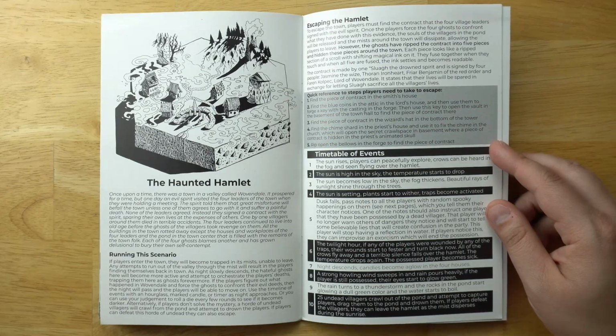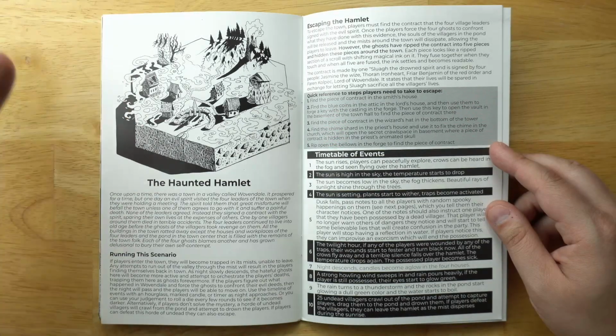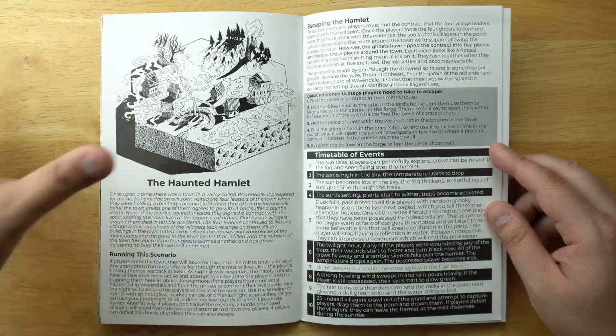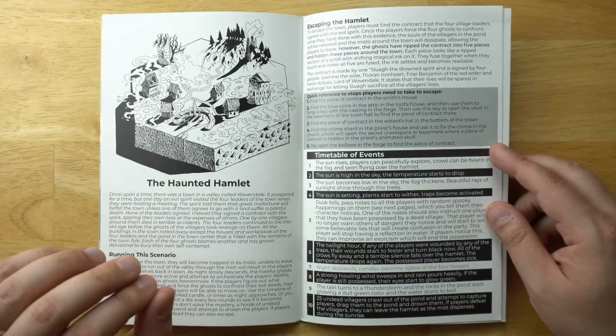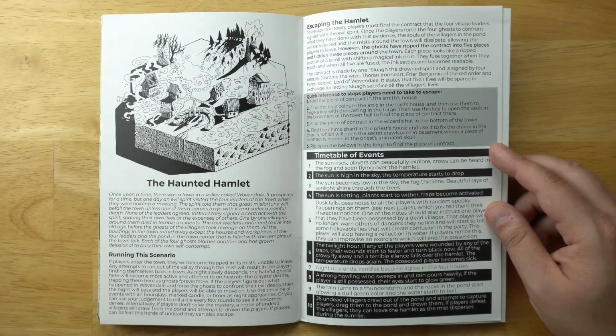The main way that you actually do solve this hamlet is you need to find all of the pieces of the contract that the four leaders signed condemning the rest of the town. If you can find all the pieces, reassemble the contract, and confront them with it, then that absolves everyone, the mist rises, and you're able to leave.